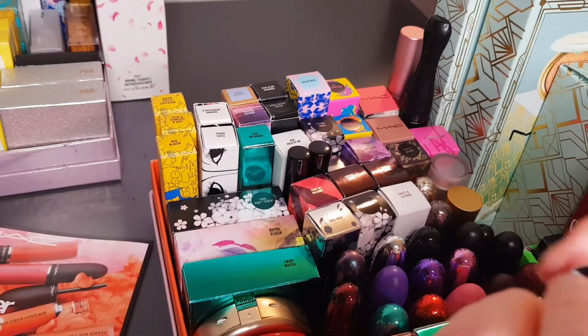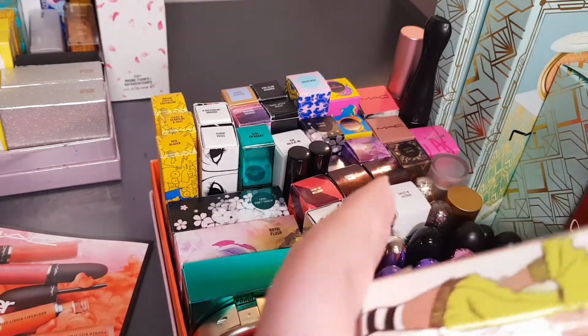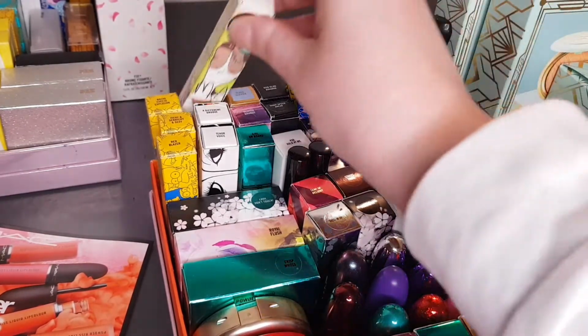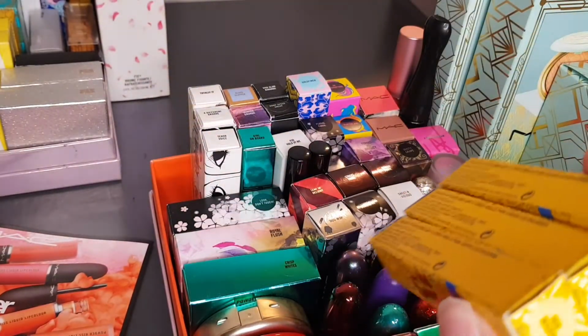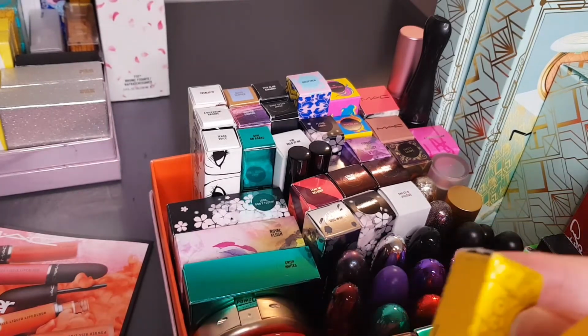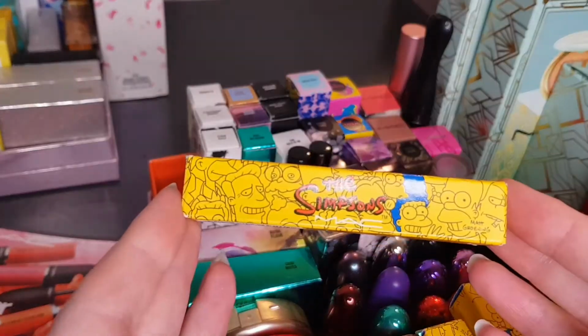And then the ones on the left, I know I've said that probably five times in the last minute, but the ones on the left are definitely some of my favorites as well. Let me just turn that around. There you go. The Simpsons lip glosses. I got so lucky with these. Someone was selling these. I did pay quite a lot of money for them. Not above retail, thank goodness, but I did pay quite a lot for them.